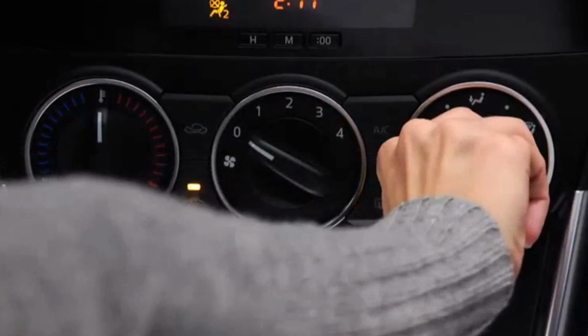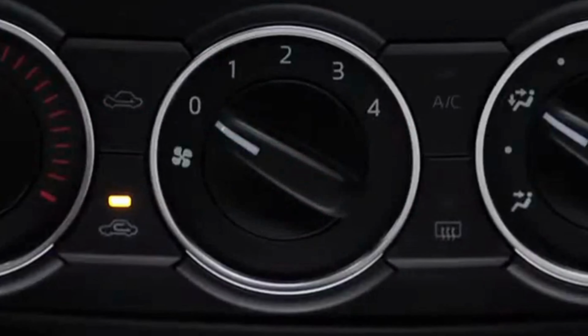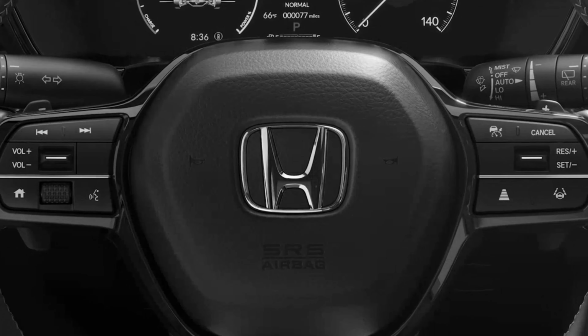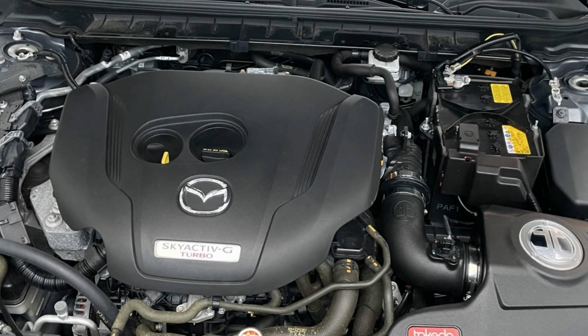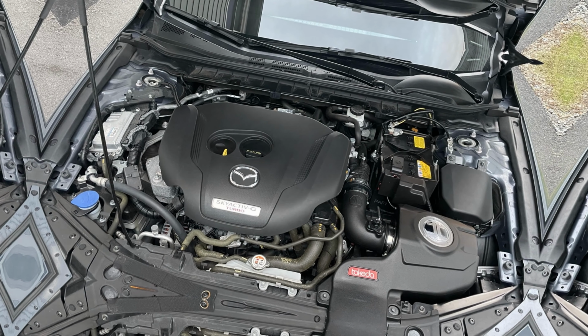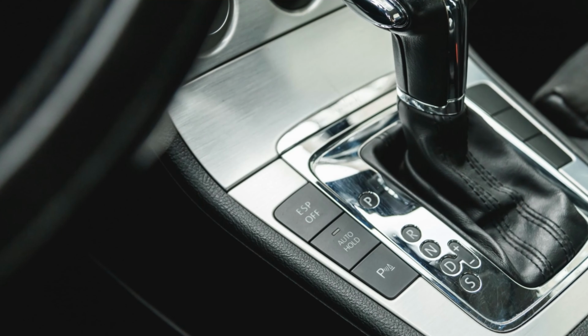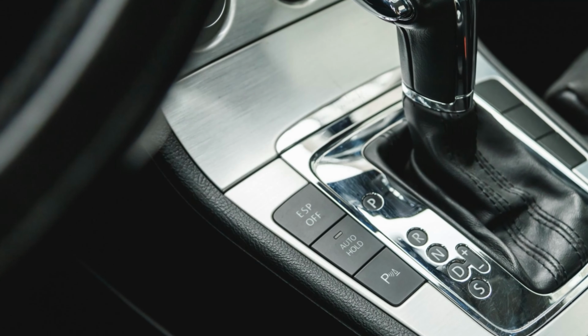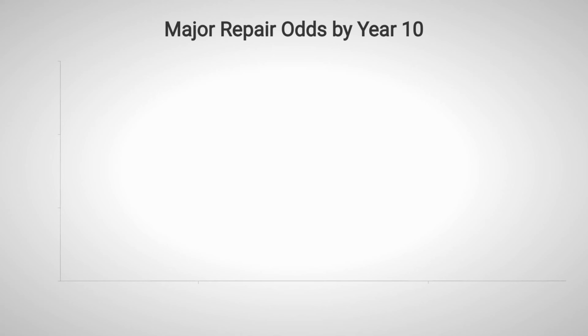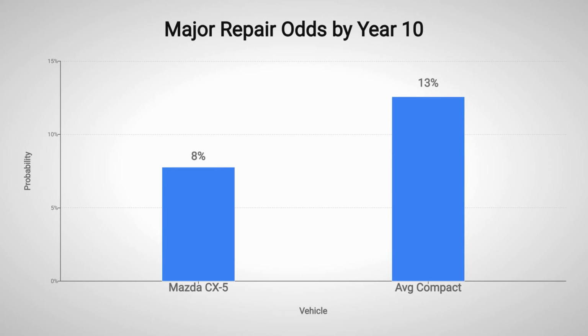Mazda uses real knobs and buttons for climate and audio, so you are not hunching forward jabbing at a touchscreen while driving. The Skyactiv-G 2.5-liter four-cylinder is naturally aspirated, with a timing chain paired with a traditional 6-speed automatic. No turbo, no CVT. The probability of a major repair is just 8%, compared to 13% for the average compact SUV, almost half the risk.